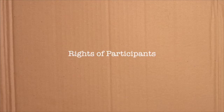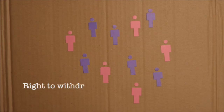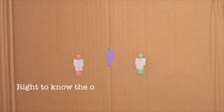Participants have protected rights in trials. These are the same as patients always have, with some extra ones that apply only to trials that we'll talk about now. Firstly, you have a right to leave the trial whenever you want. This is called your right to withdrawal. If at any point you wish to leave the trial, you're allowed to do so and can return to standard care.